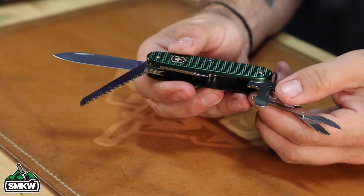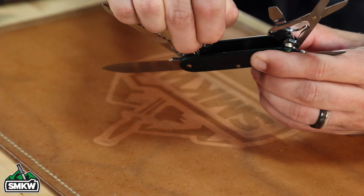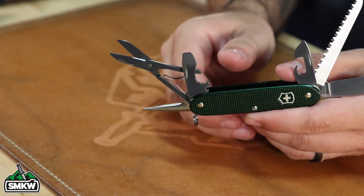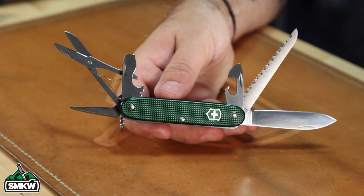You're also going to have the bottle opener, flathead screwdriver, wire stripper right there that you see on so many Victorinox, and you're going to have the can opener right there as well. So that's a great EDC tool right there that's really going to help.